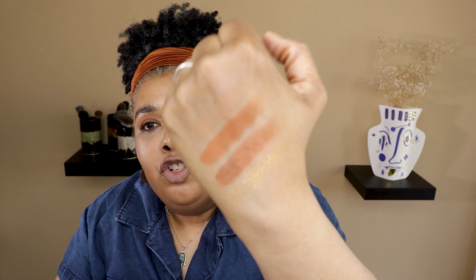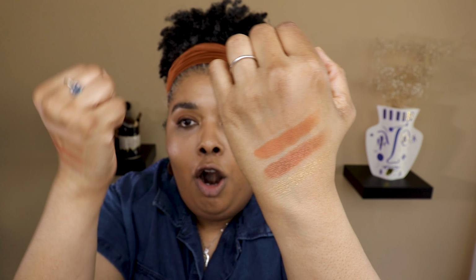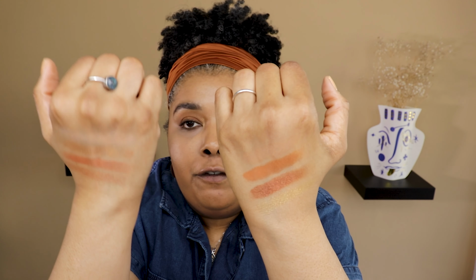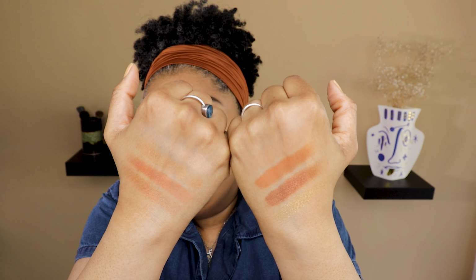There's a peachiness to each one of the Peach Dawn shades, whereas this is like a gold. This is an orange with a goldy shift to it. So I feel like this is more orange forward, and this is more peach forward. But if it's too similar for you, okay. I just wanted to show you again, completely different formulas. So that's also something to consider.